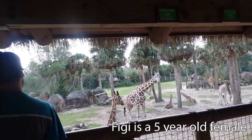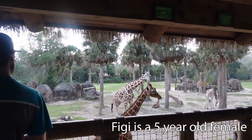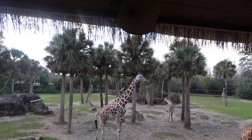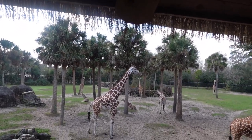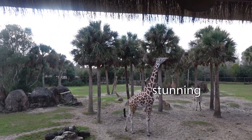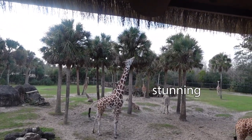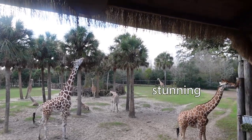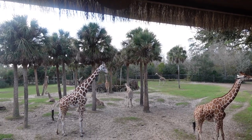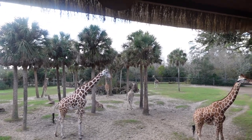Probably got it. She's a female. Her name is Fiji and she's 5. 5 years old? Wow. Can you see giraffes? There's baby giraffes. A baby. Yeah, giraffe.